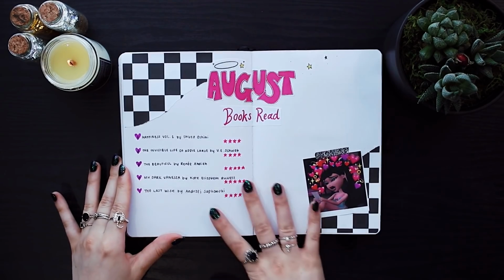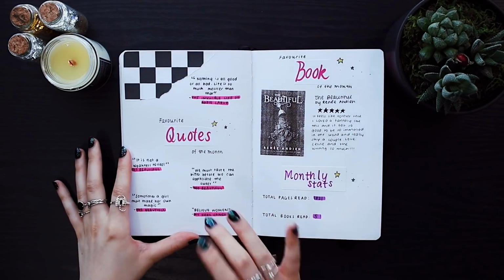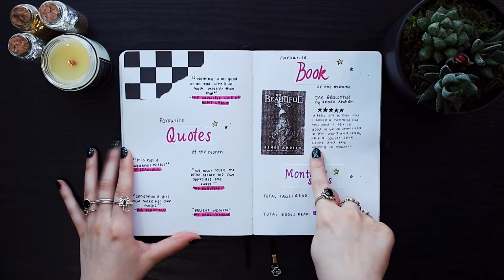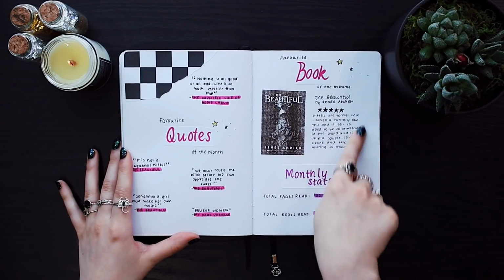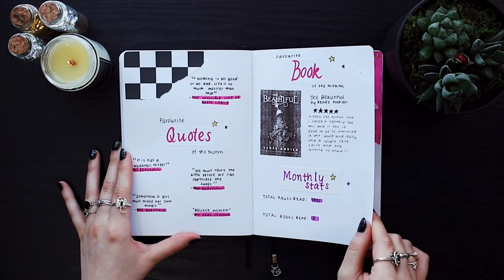Then this is my books read spread. We've got Jade, my fave. And then of course my favorite quotes of the month, favorite book of the month. This time I decided to write a bit about why I love the book, but I didn't do that every month, obviously. Monthly stats.